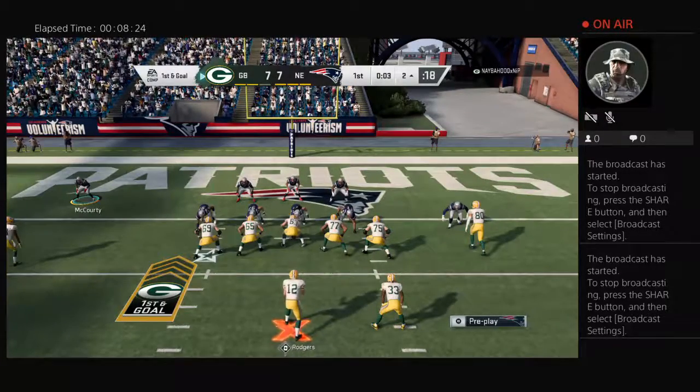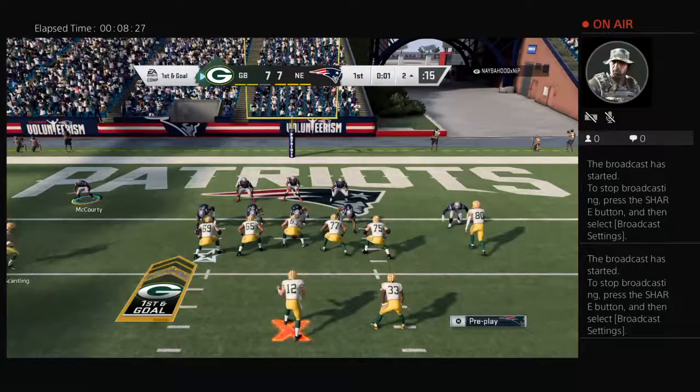Switch. 50. Hey, you block over here. Zoom.